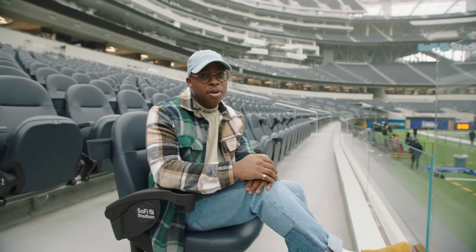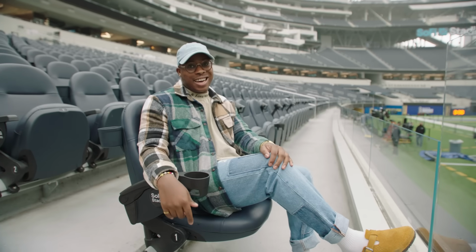Yo, do y'all see where I am? We in the most expensive seat of the most expensive stadium in the world, allegedly. I'm not gonna lie to y'all, this kinda nice.